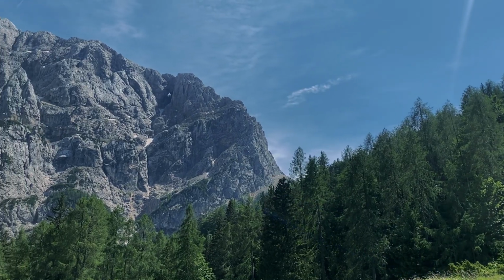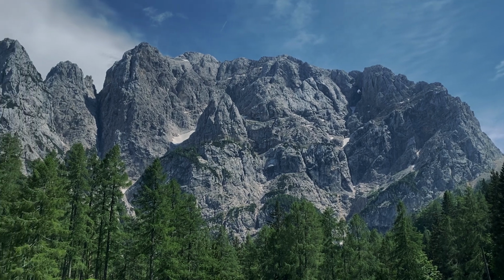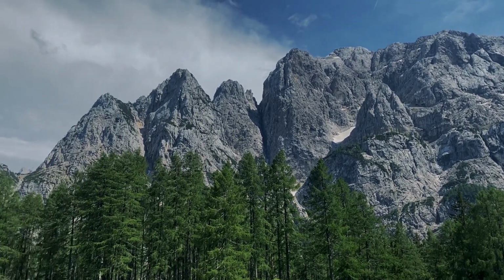And I'm only like 1,200 meters high at the moment, so I suspect the views will get even better the more I drive. I've just stopped a bit further up the route where you get a bit clearer views of the mountains, and just look at that. It looks so stunning. Look at those views. So majestic.